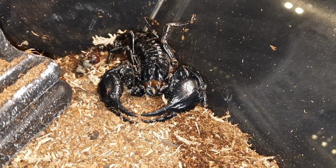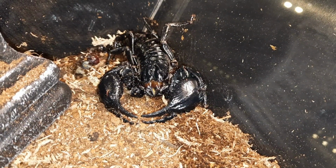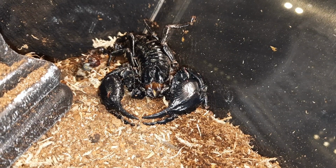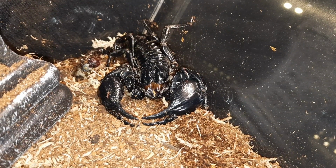You know, especially things like the Heterometrus species, but also the Pandinus species, the emperor scorpions. Any big black scorpion, I think, looks really spooky and really lends itself to Halloween. So coming in at number 3 are the scorpions.